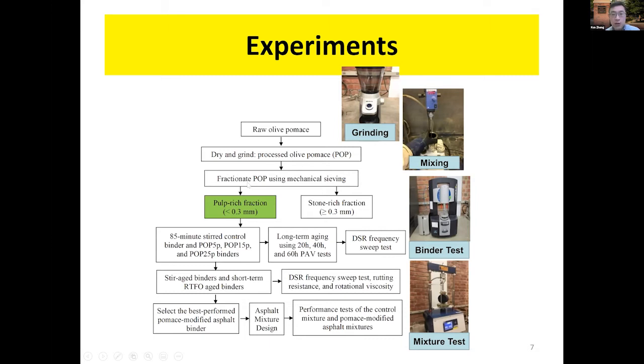fractionate the processed olive pomace using mechanical shaking and mechanical sieving into the small fraction, that is the pulp-rich fraction, which is less than 0.3 millimeter in size. The stone-rich fraction has a larger size, higher than 0.3 millimeter. In this project, we evaluated both the pulp-rich fraction and the stone-rich fraction to modify the asphalt binders.